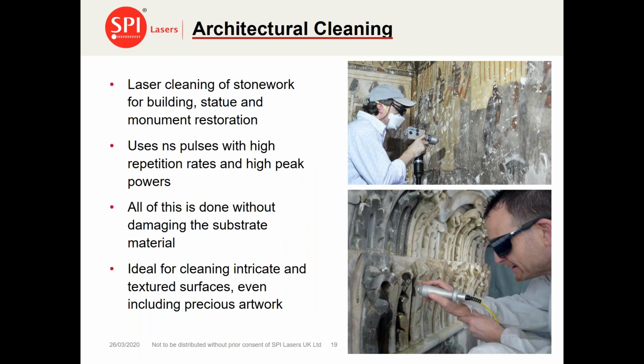Here's an example that people, at least in the public domain, would possibly see more often: architectural cleaning. This is an example where we use the lasers in a handheld process for cleaning of stonework on buildings, statues, and monument restoration. This uses nanosecond pulses and particularly at high repetition frequencies with high peak powers. Again, going back to the benefits that the SPI nanosecond fiber laser offers. All of this is done without damaging the surface below, which means it's ideal for textured surfaces, non-flat surfaces, and also surfaces that are precious, such as artwork.